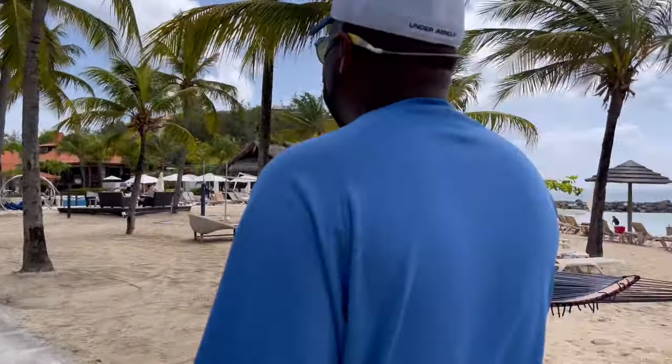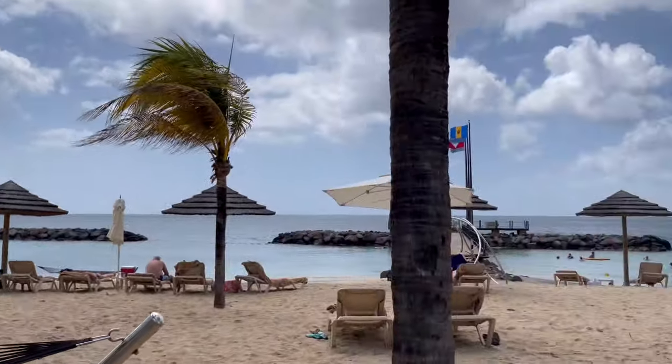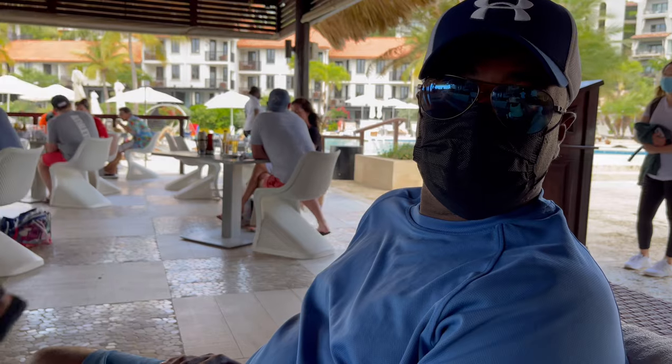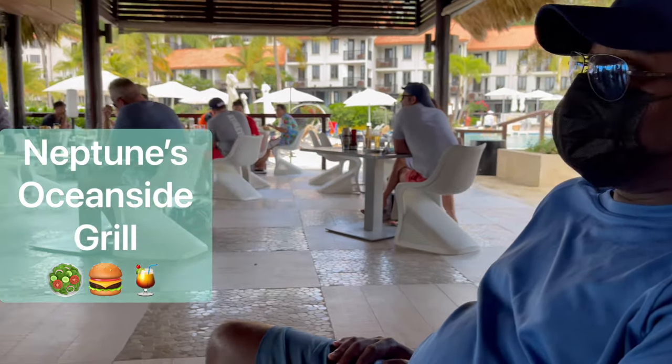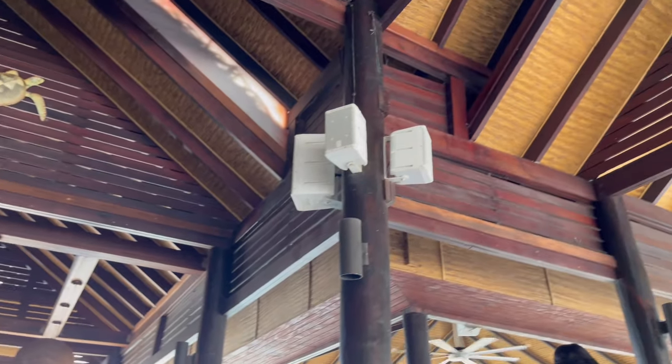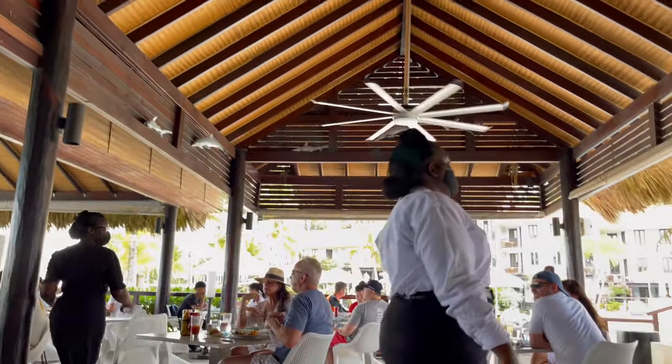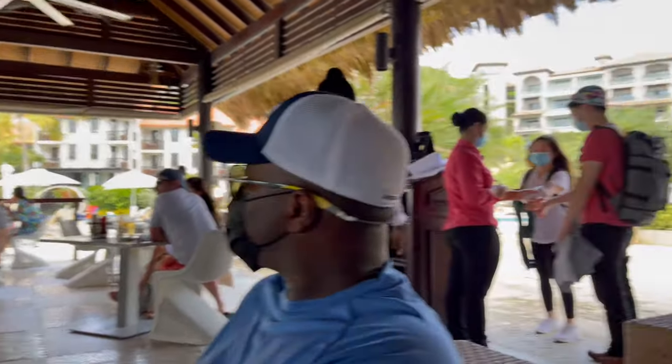We decided to go get some lunch. So this day we had, I think, lunch at Neptunes. I'm sure we had lunch at Neptunes probably 4 or 5 times during our stay at Sandals. Food's pretty good here. I highly recommend the grilled mahi. That was delicious. But have everything on the menu if you like. It's all included.